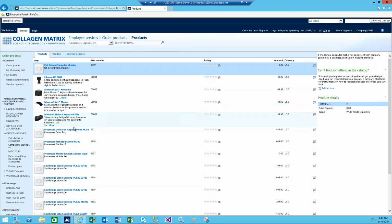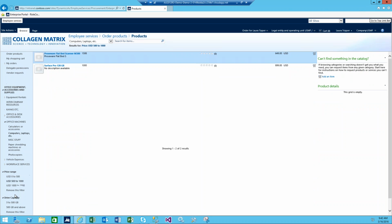If they've done any other shopping online, it's much more user-friendly than just having to open a purchase requisition and do a drop down to try and find a product. I can use my price range filters I've got set up here. I can use my drive capacity or any other product attribute filters I've got set up here.